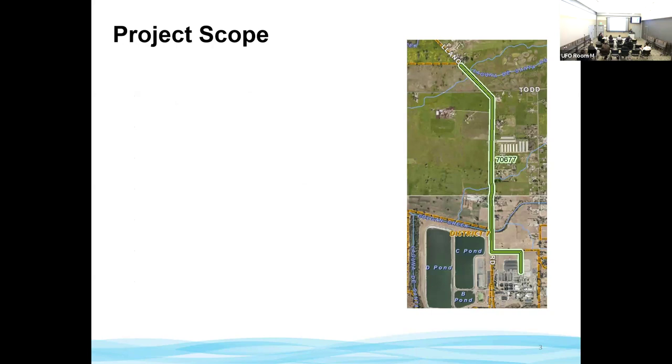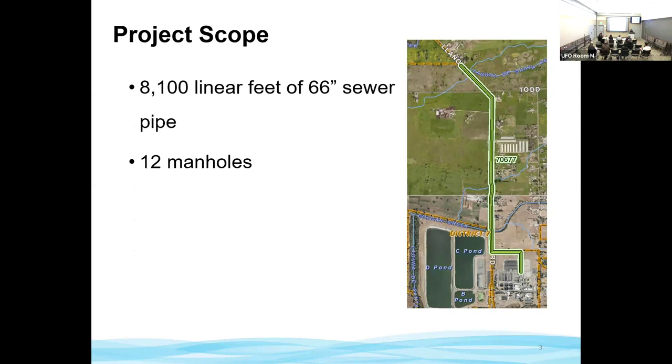Looking at the map on your right towards the bottom of your screen, you can see the Laguna Treatment Plant. Todd Road is at the top and Llano Road runs north to south between the two. That green line indicates where we have approximately 8,100 linear feet of 66-inch sewer pipe improvements that'll be rehabbed using trenchless technology. Along that stretch of pipe, we'll rehabilitate 12 manholes.